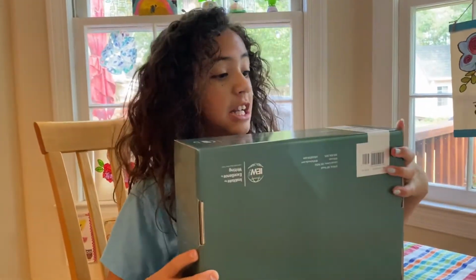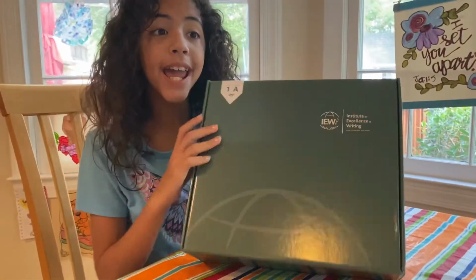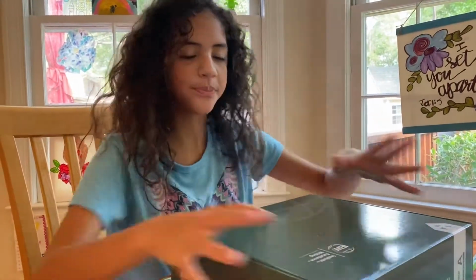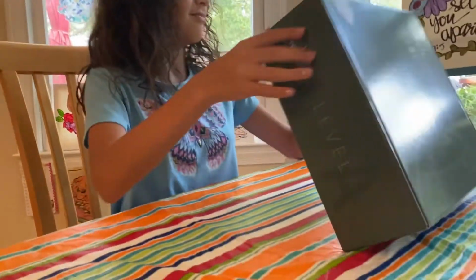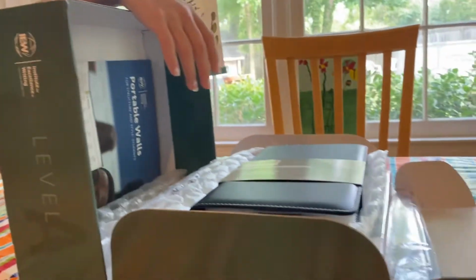Study it for school. And it's probably a curriculum. Oh my gosh, this thing is heavy. This is it. This thing is so heavy. Level A? I am not that dumb. I do know some stuff, not all stuff. Okay, so, yeah, I'm not just dumb. I can totally open this. I can definitely find the part where you open it up at. Any second now. Oh, wait, is this it? Yeah. Oops. Oh my gosh, no.